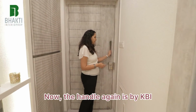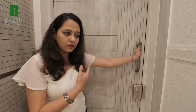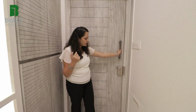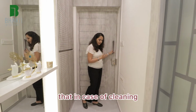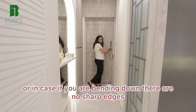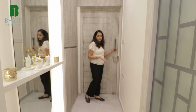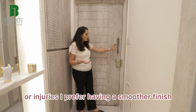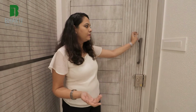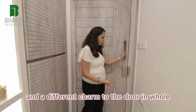Now the handle again is by KBI and I have used a graphite grey because this is the shade which is going around for the other doors as well. So the handle is very much comforting. It has a very smooth edge here, so that in case of cleaning or access, or if you're bending down, there are no sharp edges. To take care of the security front and to avoid hurts or injuries, I prefer having a smoother finish. And here we have the pop which is actually coming out of the door, but it is giving a different elegance and a different charm to the door as a whole.